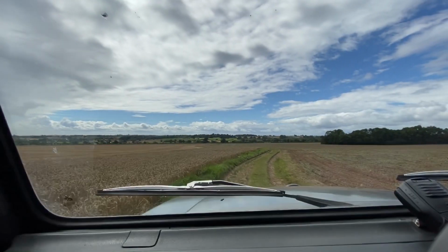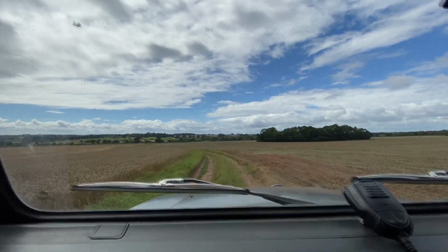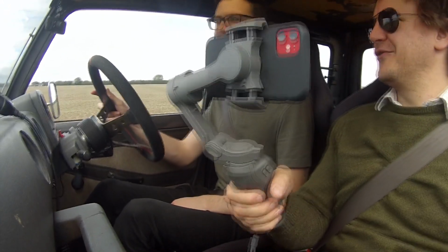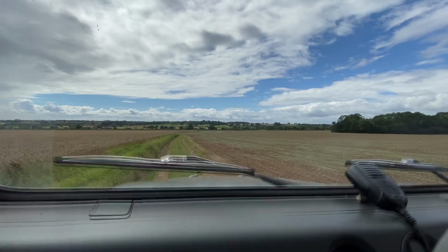It's great. The gimbal makes it feel nice and smooth in here. A bit of a bone rattler, really. Pretty sure the GoPro footage down here will suggest otherwise. Yeah. Instagram versus reality. Yeah.